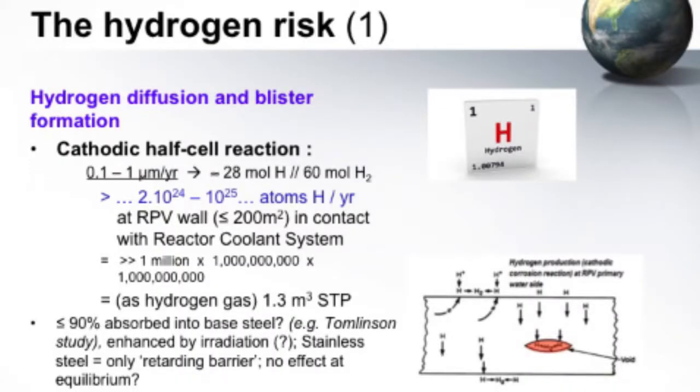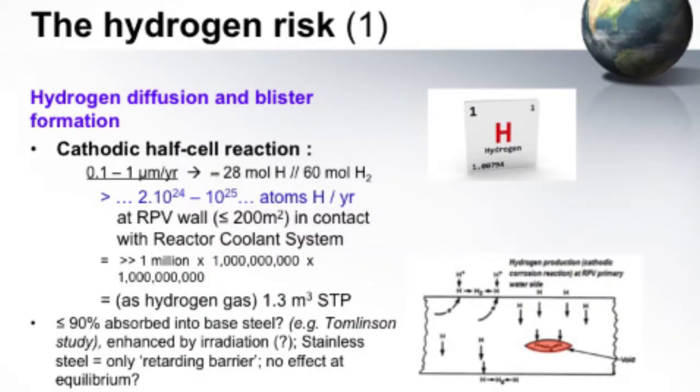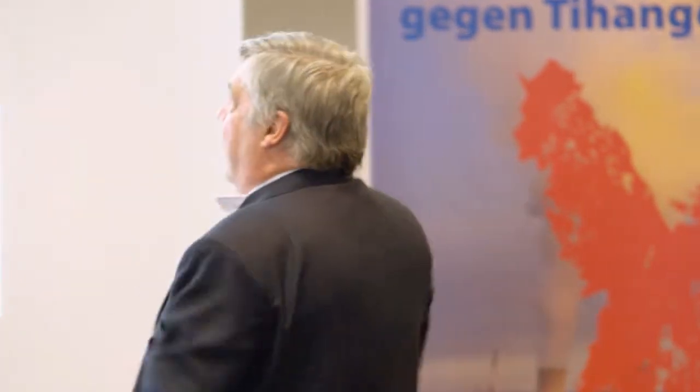Just for the cathodic corrosion reaction, if you assume for the stainless steel a corrosion rate between 0.1 and 1 micrometer per year, which is realistic, yeah, in that kind of water, you produce something like 28 or 60 moles of hydrogen molecules per year, yeah? Which is 2 times 10 to the 24 to 10 to the power 25 hydrogen atoms per year that you produce in 1 year of operation. And this you pump through the metal wall, yeah? And that's a lot, eh? That's a million times a billion times a billion of hydrogen. And we came up with a total volume of 1.3 cubic meters that you possibly pump through the wall.